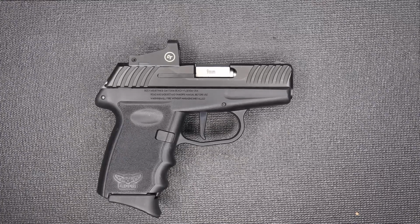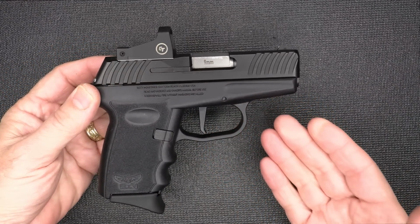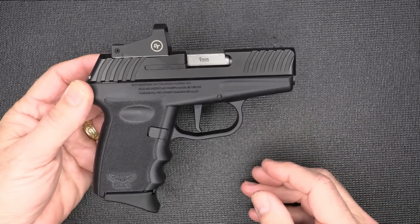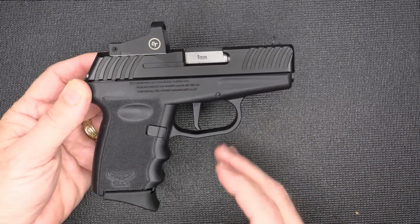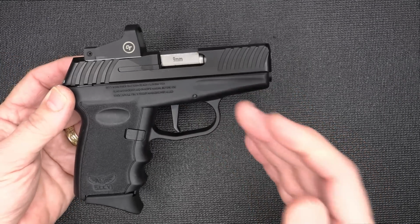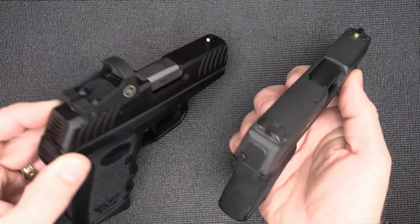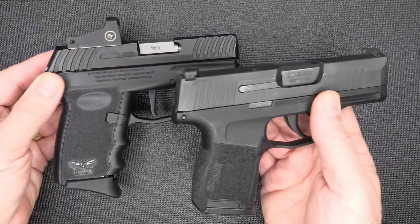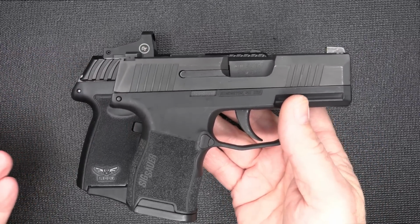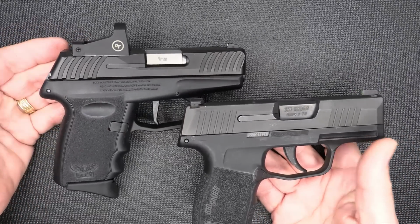The SCCY DVG-1 RD. This has just been one of those pistols that is budget friendly, yet to me, it makes a great option for those who really need a handgun and don't have $500 to $600. Being a David, we have the Goliath right here, which is smaller. The SIG P365 is one of the most popular handguns on the market, but it's a SIG, and it's considerably more expensive. So it gives us another option.